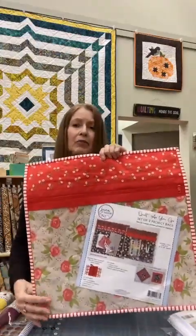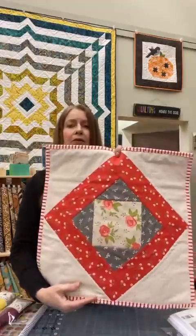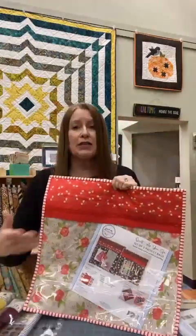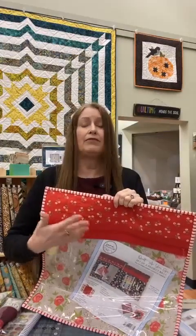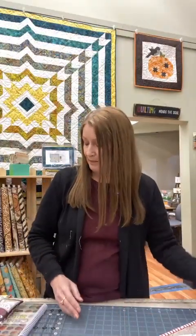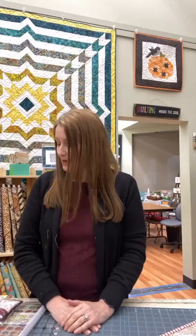Usually when I made this sample and the smaller version, I took home 2/3 of a yard of 3 fabrics. And I still have plenty, even after making 2. I've got enough to maybe even make another one. I don't know, but it was plenty of fabric. So those are 2 of our favorite make projects here in the store.